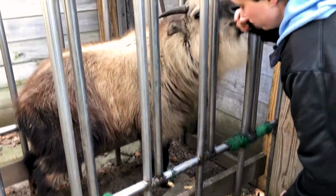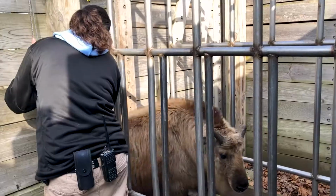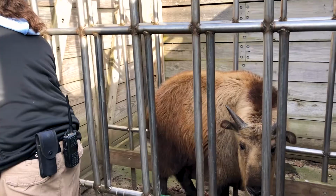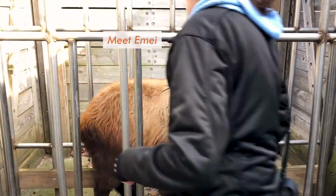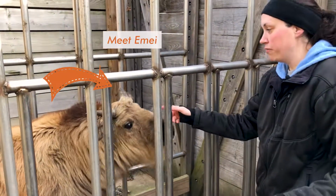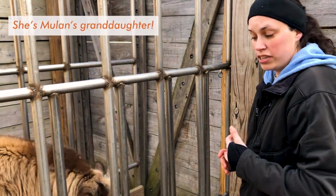So it's more luck, and then I'm just catching it. You're done, aren't you? Good girl. There we go. All right, so this is Emmy. This is our younger calf from this year. You can see she had a bit of a horn issue, so she's got a shorter horn. She actually just turned a year old 2 days ago.